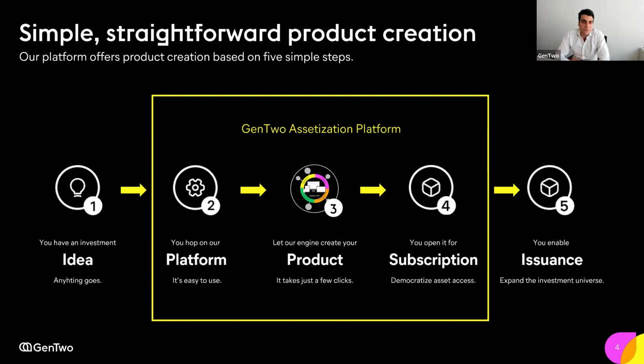So basically, we have divided the structuring process, if you wish, in 5 simple steps. So our aim, we always say, is that creating a security should be as simple as booking a flight. So we start with the idea that the client brings into our engine, and then in the platform, we gather all the information that is required for the different teams within the organization to work on the product. So we need the legal documents. Also, we need the fees that the client wants to charge, and so on and so forth. So the different teams, legal and structuring, can create the term sheet. And then the product is open for subscription and ready to be funded by the end investor. So as you can see, we have made the issuance process really, really simple.